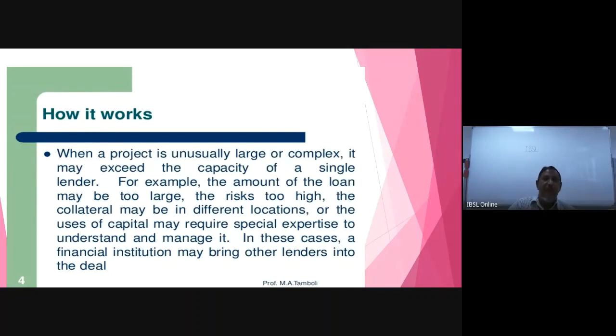So this is a collective measure. When a project is unusually large or complex, it may exceed the capacity of a single lender. For example, the amount of the loan may be too large, or the risk is too high. The collateral may be in different locations, or the borrower's capital may require special expertise to understand and manage it. In these cases, a financial institution may bring other lenders into the deal.